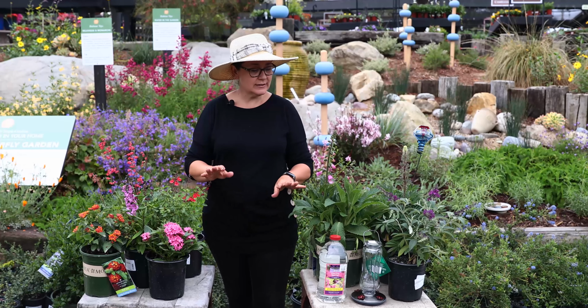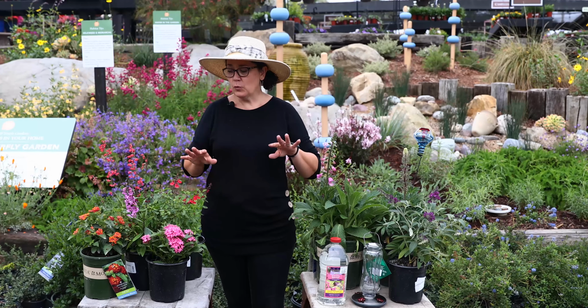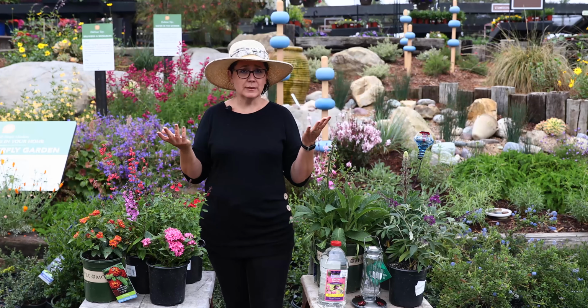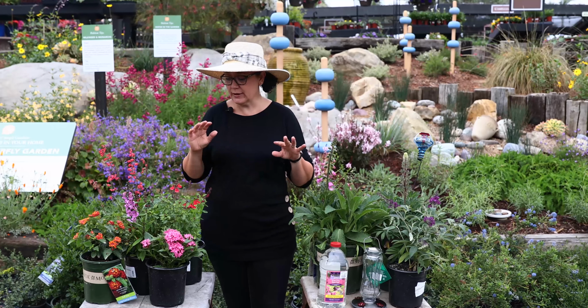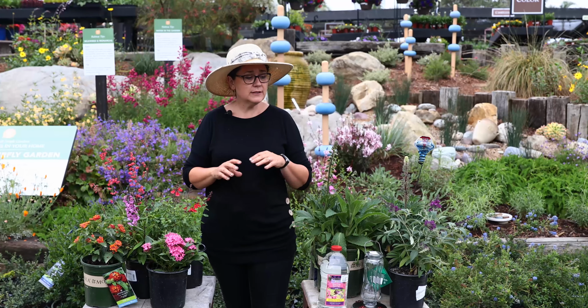So let's get started. So here I've collected quite a few different hummingbird attracting plants. One comment that I hear a lot here at the nursery is that, oh, I don't have any sun in my garden, so I can't plant hummingbird attracting plants. And that's actually not true. So I brought a couple of the ones that work well for the shade too. And then some different styles.